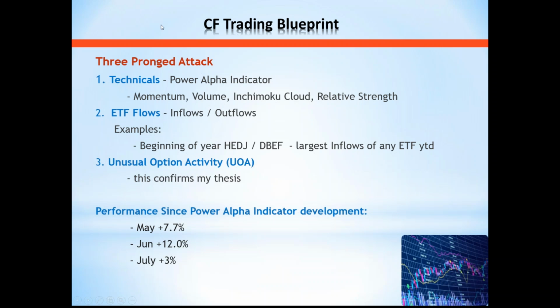So I talk about this one quite a bit, but in the beginning of the year, there were massive inflows into these currency hedged European ETFs. That slowed down considerably, but nevertheless, these saw the largest inflows of the year. And then I also look at unusual option activity, just as I talked about with VGK, just as I've been taking positions in materials and semis.